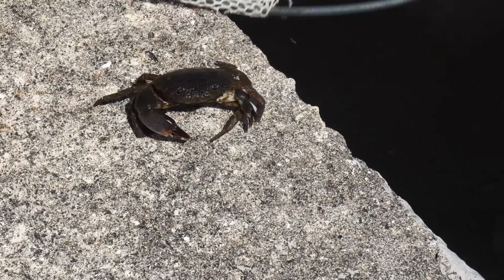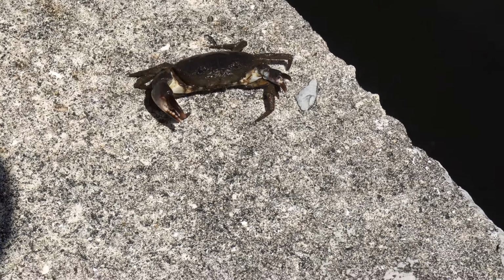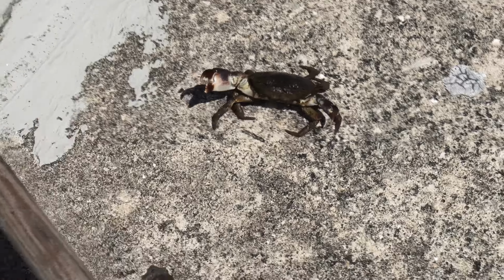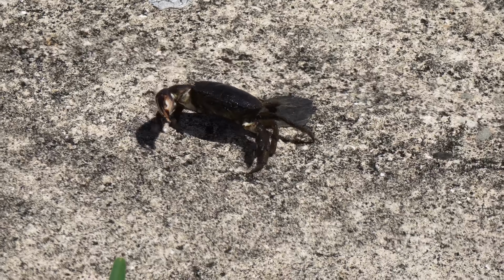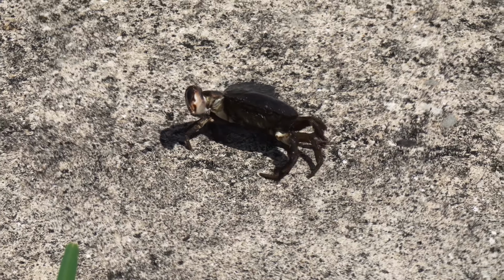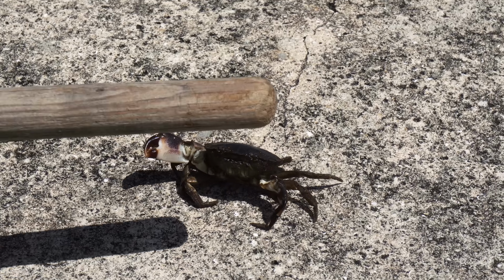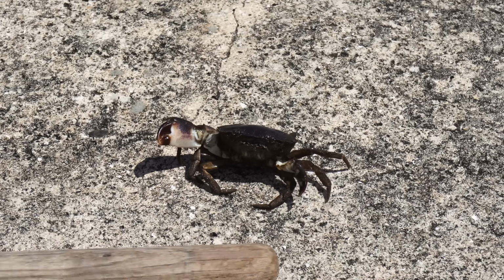Look at him right there. He's going back into the water. Whoa, whoa, whoa. Look at him like that. Whoa, did you see that? Look at the size of the claws on this dude. Look at that guy right there. That is one cool crab that I just netted off the side of the wall. Super easy catch. This guy is too small to keep, and he would probably eat everything in my pond anyways.